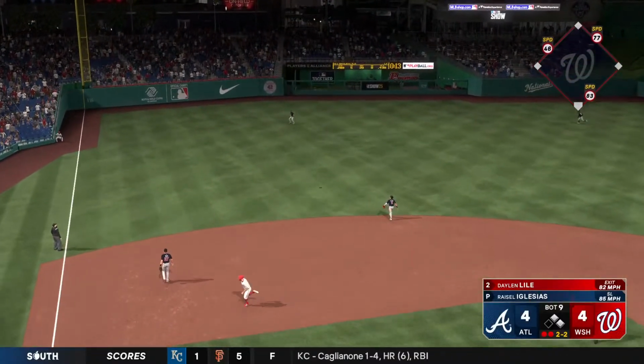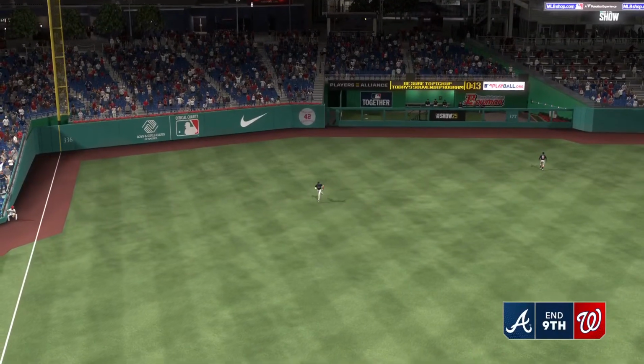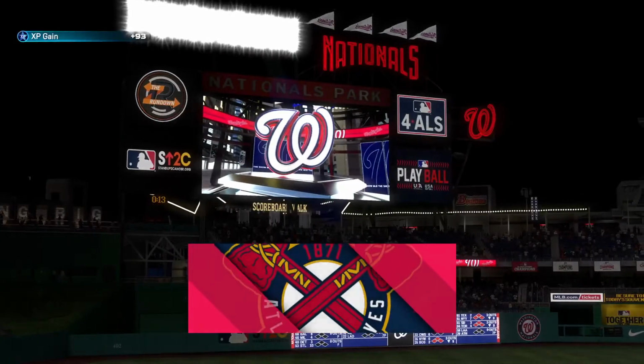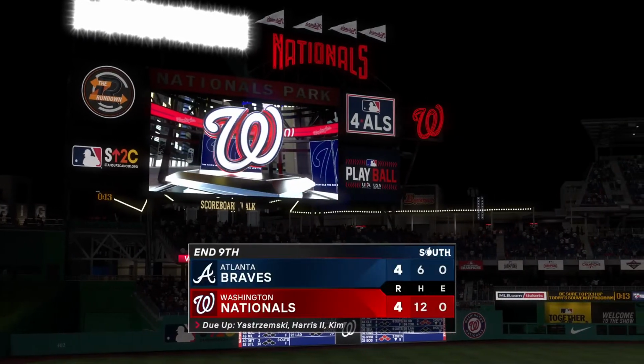This one lifted in the air, left field. Profar settles under it, makes the grab. But a big turn of events here in the ninth as we are again all knotted up. And we are tied 4-4.